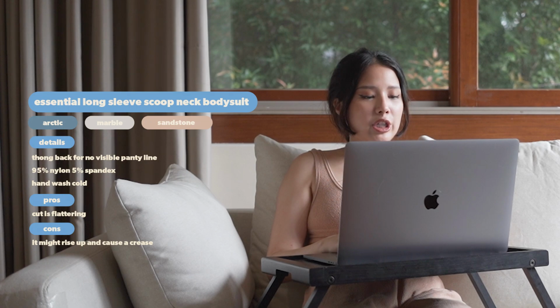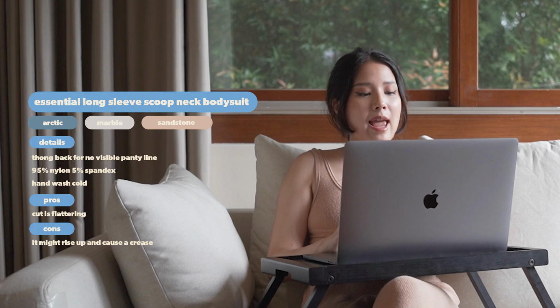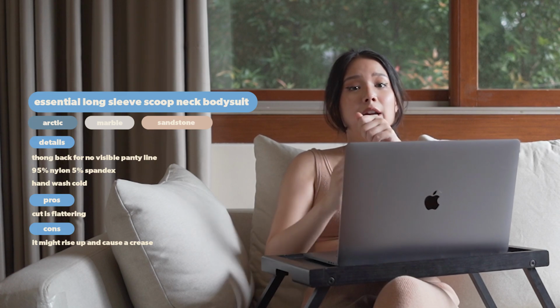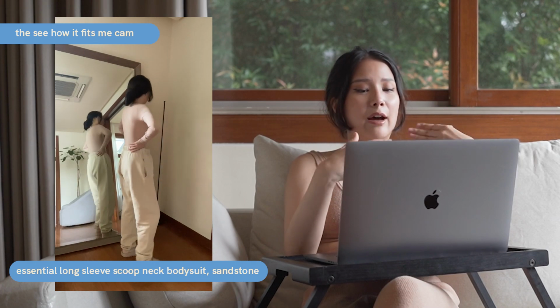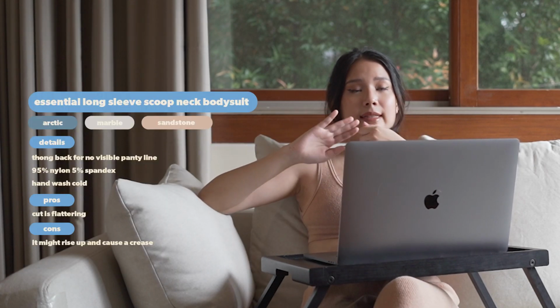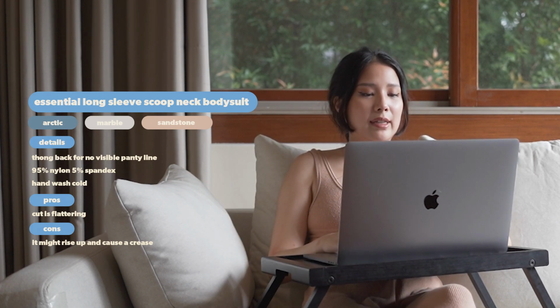This is an ultra chic and flattering long sleeve bodysuit that has a raw cut scoop neckline, fits close to body. It has a double snap closure at the gusset and a thong back for no visible panty line, and it is 95% nylon and 5% spandex. What I really love about the bodysuits is the double snap closure, just because if you don't prefer a thong, it actually gives you the option of taking that out. The only disadvantage is sometimes it might rise up and might cause a crease, and I guess the snap closure is to guarantee that it stays smooth the entire time. So I really like it. I would give it an A. The cut is also really flattering.